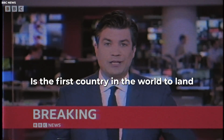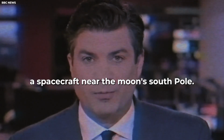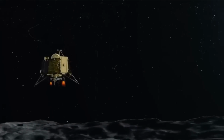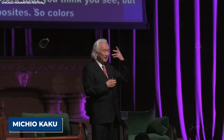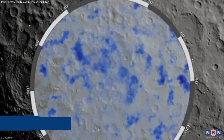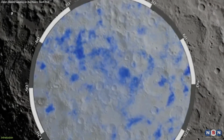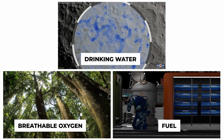is the first country in the world to land a spacecraft near the moon's south pole. Ever wondered about the moon's hidden mysteries? Well, renowned physicist Michio Kaku recently unveiled shocking revelations from India's ISRO lunar mission, Chandrayaan-3. This mission unearthed lunar water ice, a potential resource for future lunar endeavors, including drinking water, breathable oxygen, and fuel.